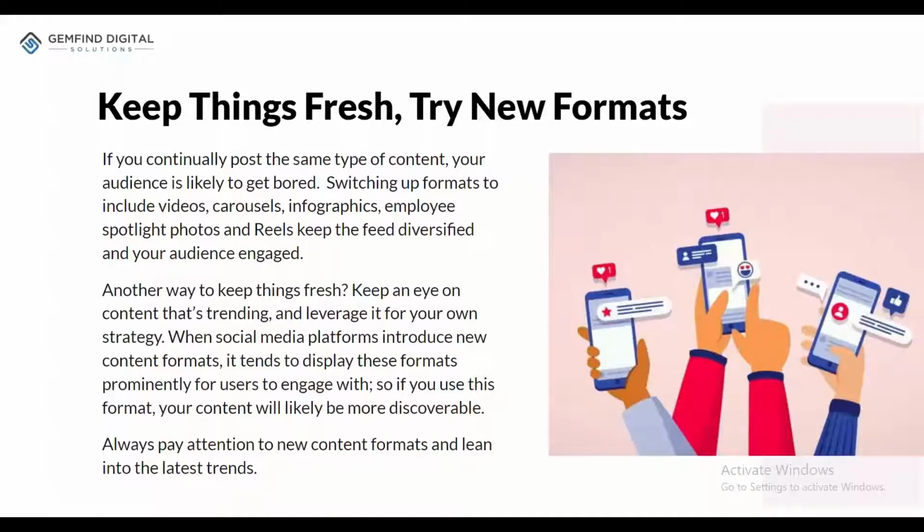And when a new platform feature comes out, when Reels came out, that was the hot thing. You want to follow and be posting Reels, similar to when Stories came out. Whatever the next latest and greatest is, you want to be engaging with that type of content, because the algorithms lean towards that type of audience views. You get more views the more you use what's being put out by the different platforms.